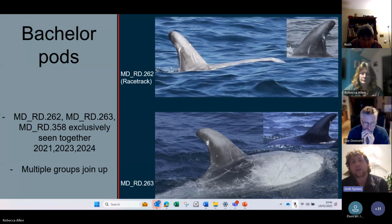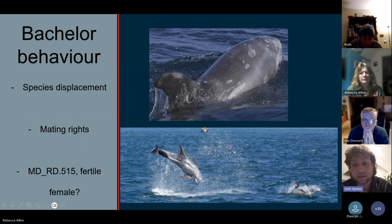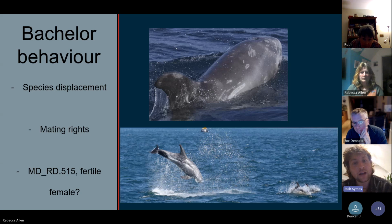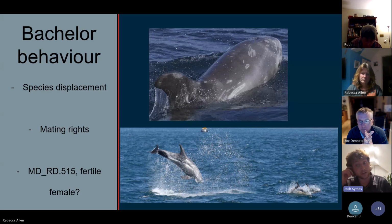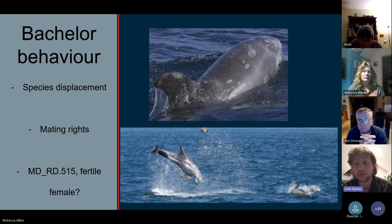And last year we had a really interesting observation with this group of dolphins, where they came racing over to the boat. Next slide, please, Bex. Thank you. This bachelor pod came racing over to the boat, but in there was this animal here, which is 515, and she hadn't been seen before, not in the previous years. And she also had a different level of scarring. So we're assuming that she was actually a female, because she doesn't have the same level of scarring, and she's not been seen with this group of dolphins before either.